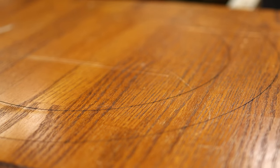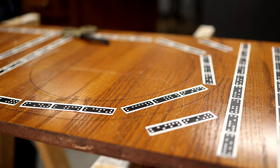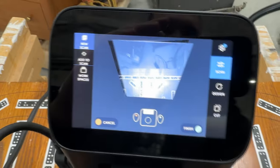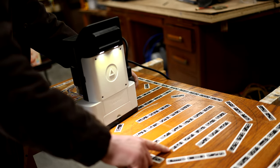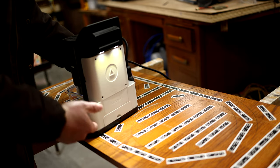I think all the glue mixed in with this chipboard is just too much for a laser. So I decided to take it to the Shaper Origin instead. This is actually the first appearance of this machine on the channel. It's basically a handheld computer controlled cutter that tells you where to move based on those stickers. We'll talk more about it in a later video. So this one right here that I ripped, it can't read just with that little bit off of there, which is good to know.